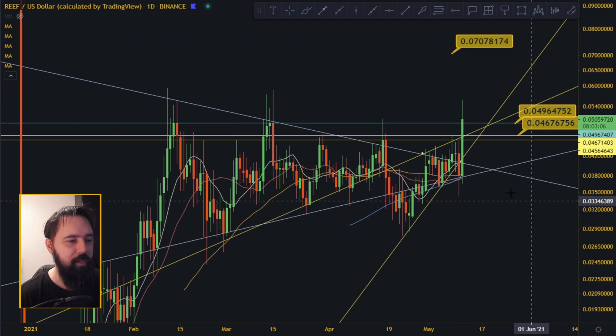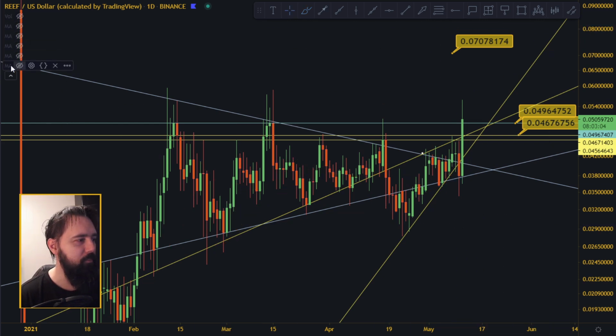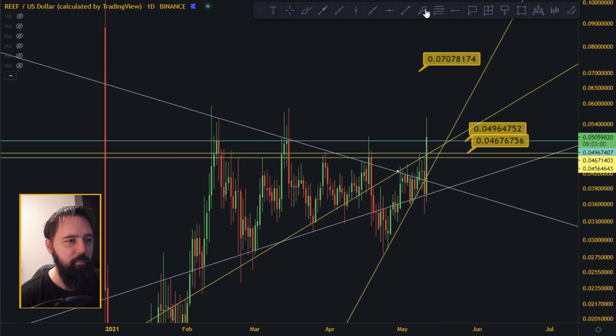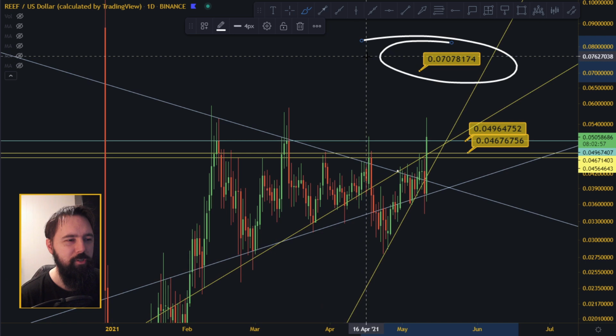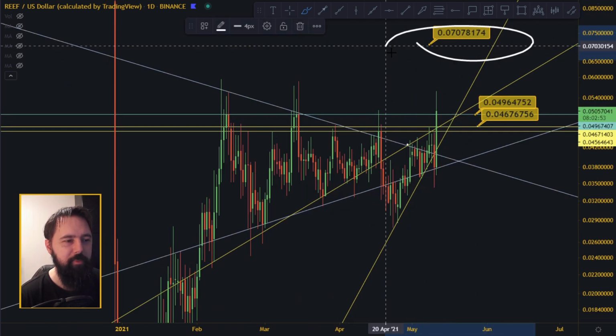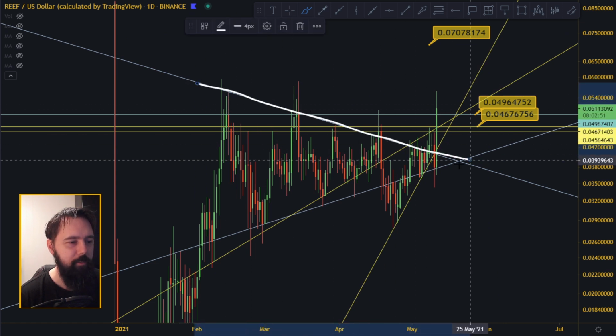So first of all, there are too many lines over here, so we're gonna remove some of the lines. We're going to talk about some of the numbers. This is some kind of target, 0.0707. We're gonna leave it up there, but that's some kind of target up there. So basically we are in some kind of triangle up here.